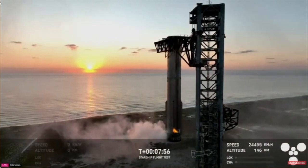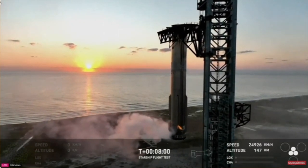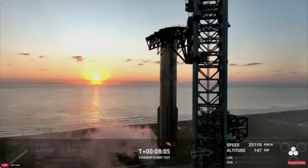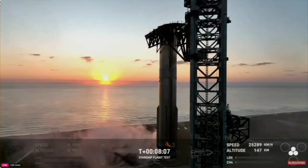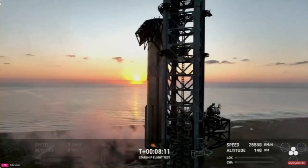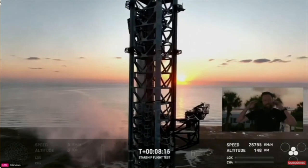We are still going wild over here over this. Folks, this is a day for the engineering history books. This is a live view of the Super Heavy booster as it has just been successfully caught back at the very same launch tower that it just came from.